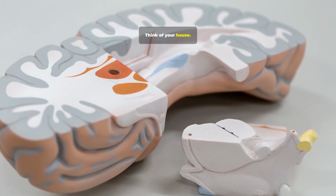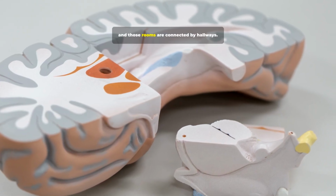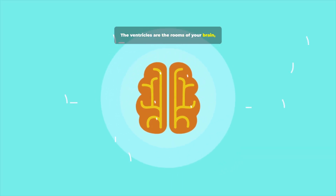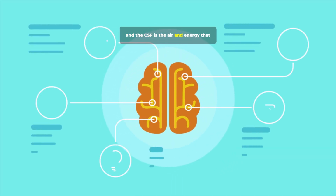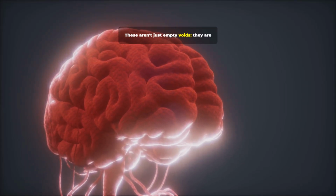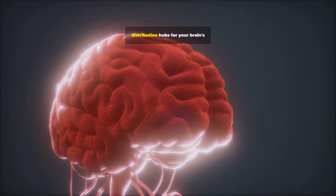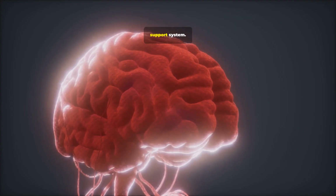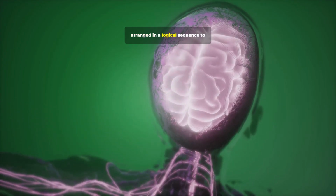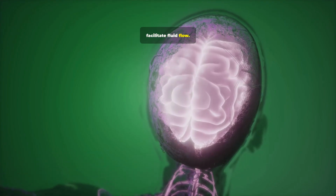Think of your house. It has rooms, and those rooms are connected by hallways. The ventricles are the rooms of your brain, and the CSF is the air and energy that flows between them. These aren't just empty voids. They are the manufacturing plants and distribution hubs for your brain's support system. There are 4 ventricles, arranged in a logical sequence to facilitate fluid flow.